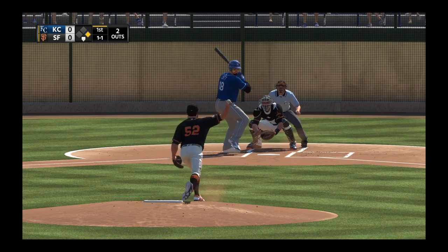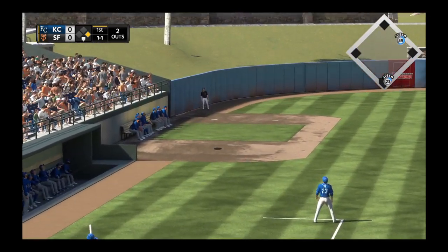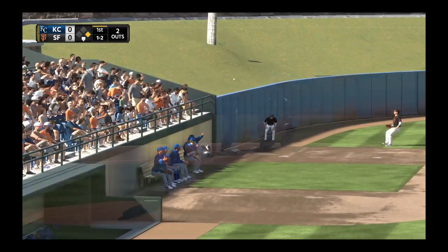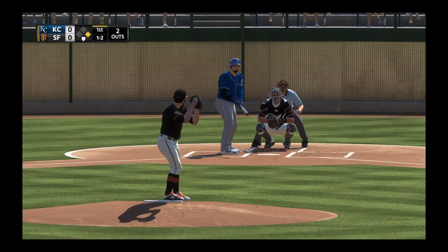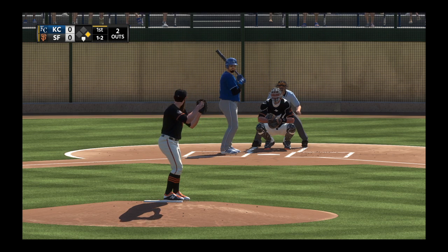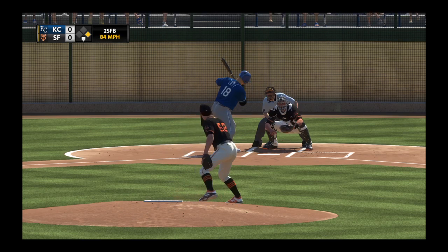Into the box now, Vinny Lott. And here's a ball hit in the air. And they can't run it down. A runner on first with two away. Two and two.